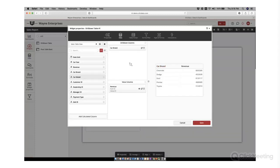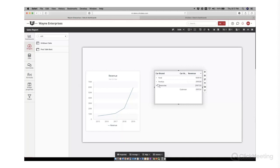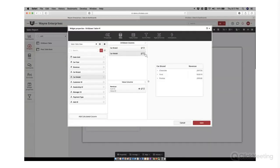So we can start drilling down into the data further. You can further add car model as a drill down column. And now you can click on the Chevrolet and you can see that Clubman was doing better than anything else. So this is how you can start getting additional information and trying to get a whole idea of how the business, or a particular car model in this case, is doing.